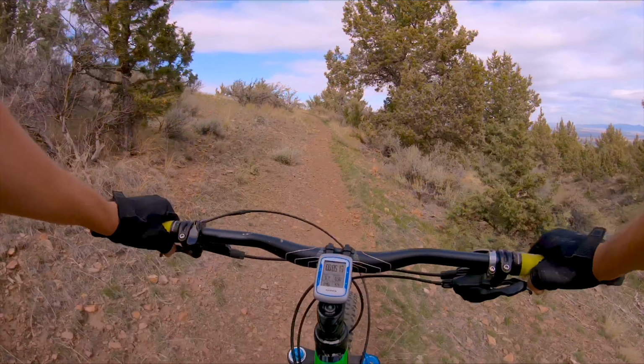But the trail down was great. Really nice views and really rugged feeling. I did not see another soul on the trail the entire time I was riding. I've never been out to this trail, so this was all exploration on my part, and that's always a fun thing to do. And so let's go take a look at some more.